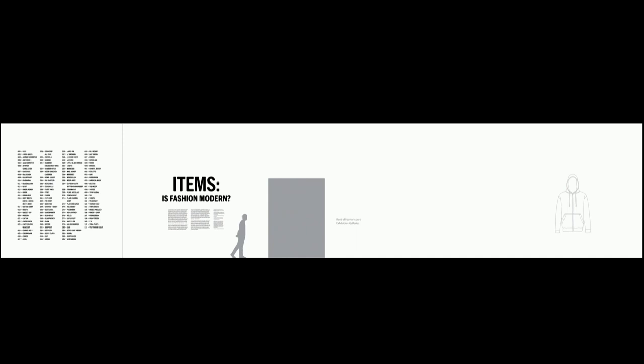So we incorporated these items into the title wall, and as you can see, we tried many different ways of interpreting the same idea, but in the end, we realized it was best to go with a straightforward list that was non-hierarchical and present them with equal level of importance.